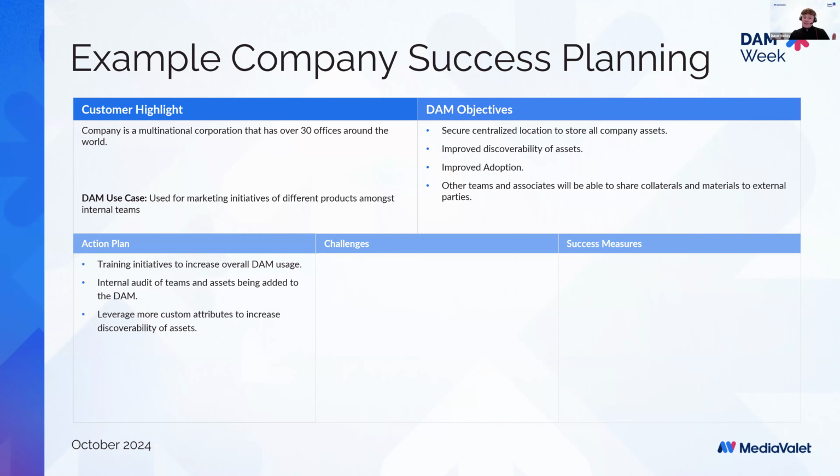Next, we've set our objectives, but now we need to understand how we're going to actually make this happen. So we actually set some action plan for us. Some examples being training initiatives to increase overall DAM usage, internal audit of teams and assets being added to the DAM, or leveraging more custom attributes to increase the discoverability of these assets. So it just gives us items that we can begin to work on right away.